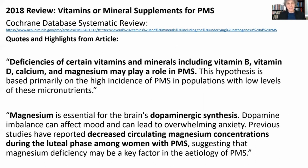So finally, in 2018, there was this Cochrane database systematic review. I've been looking at this research over many years and I put together a number of review papers on it. But in 2018, the Cochrane database did the same thing. And here's what they said. Deficiencies of certain vitamins and minerals, including vitamin B, that means a lot of the B vitamins, not just B6, vitamin D, calcium, magnesium, play a role in premenstrual syndrome. The hypothesis is based on high incidence of PMS in populations with low levels of these micronutrients.